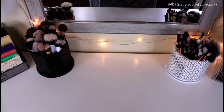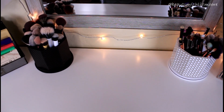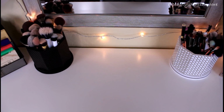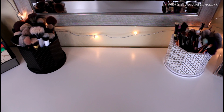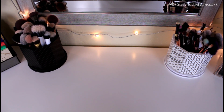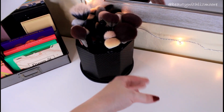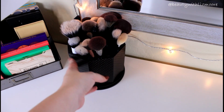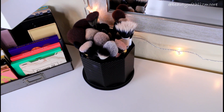And then right in the front here are my makeup brushes. I got these containers at Ross, actually. I think it was in the random decorations section, like the mail holders and everything. That's where I got them, and they spin. It's really nice when I just need to hurry and reach for a brush. I can just spin it around and grab it. And it holds quite a bit of brushes in there.